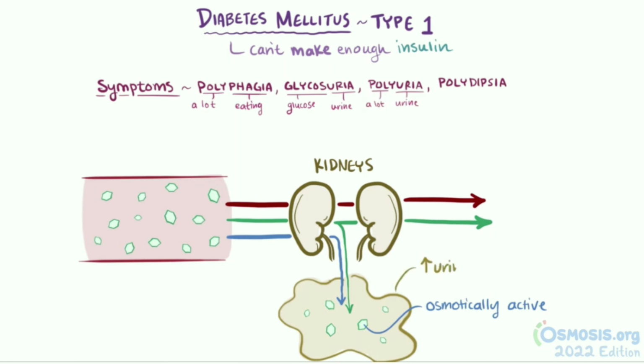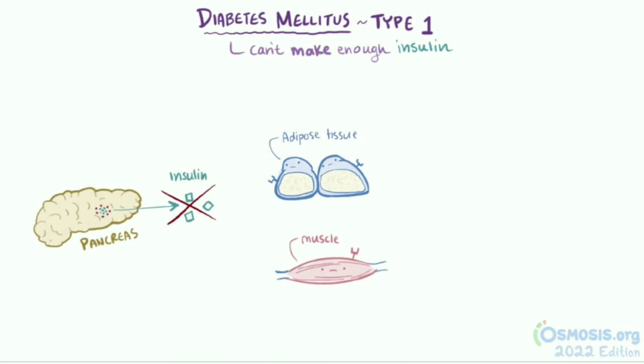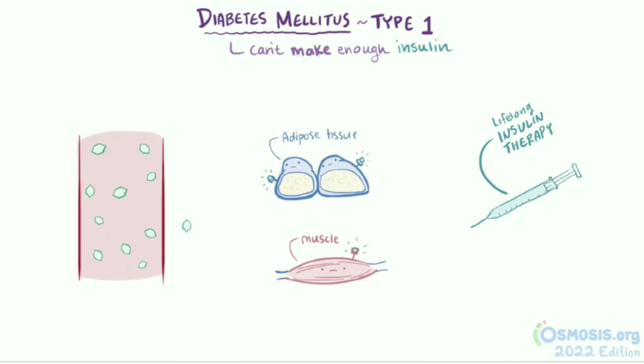Finally, because there's so much urination, people with uncontrolled diabetes become dehydrated and thirsty, or polydipsia. Poly means a lot, and dipsia means thirst. Even though people with diabetes are not able to produce their own insulin, they can still respond to insulin. So treatment involves lifelong insulin therapy to regulate their blood glucose levels and basically enable their cells to use glucose.